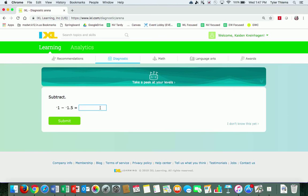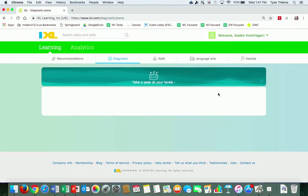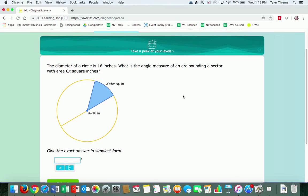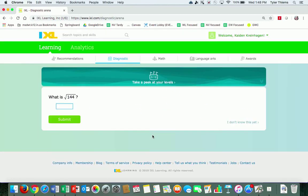Then you'll see some problems. If students haven't learned this, they can feel free to skip or give it their best guess. I'll go ahead and put in an answer here, and if you get it right, boom, it gives you some little feedback to show that you got it right. Then it just pops up different questions. If you happen to get something wrong, it'll just say wrong. But this is again just showing IXL what you know and what you don't know, to help focus down and give the data some more information.